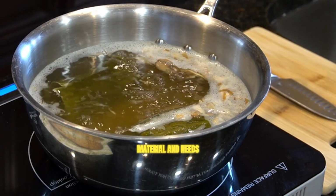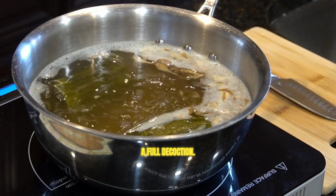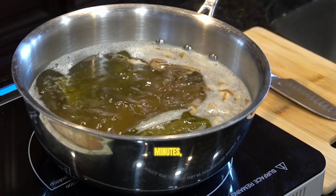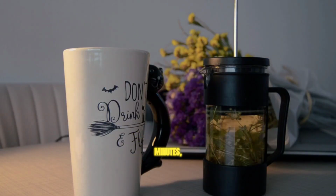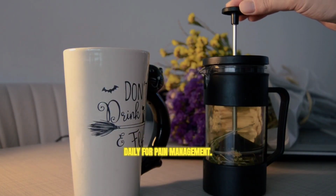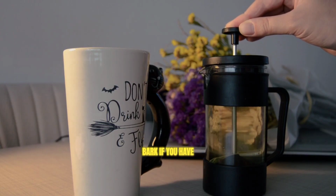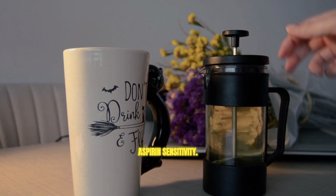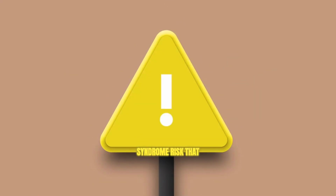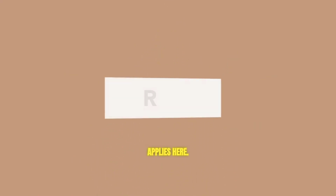For willow bark, preparation matters. The bark is woody material and needs a full decoction. Simmer 1 to 2 teaspoons in 2 cups of water for 15 to 20 minutes. Steep another 20 minutes, then strain. 2 to 3 cups daily for pain management. Do not use willow bark if you have aspirin sensitivity. Do not give it to children under 16. The same Reye's syndrome risk that applies to aspirin applies here.